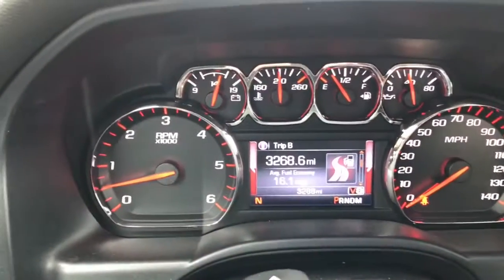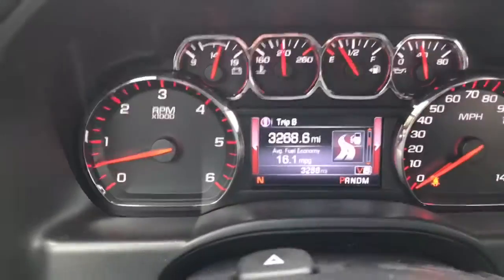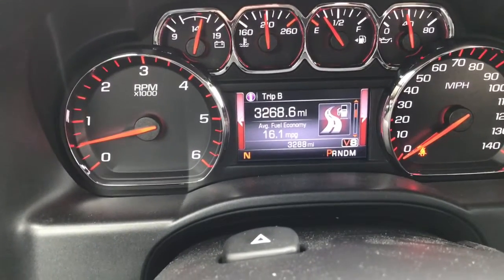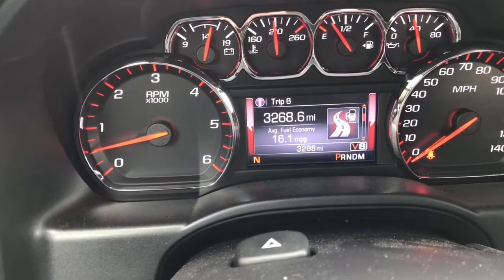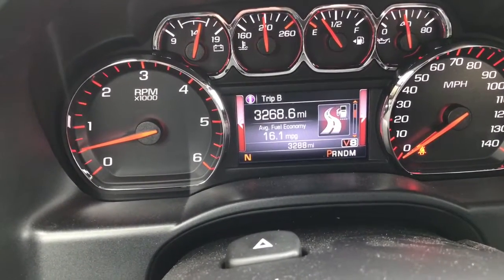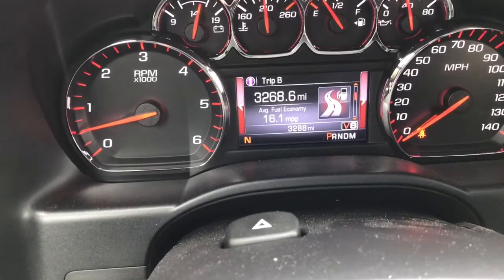There's what the driver's information center looks like. Nice color display there. Pretty easy to use with the controls on the steering wheel. I wanted to show you my average lifetime fuel economy in there, and that's 16.1. That's mostly city/rural. I've had it on the highway for like a 50-60 mile trip once, where I was getting about 23, 24, which is the maximum rated for this. But there's 16 lifetime, 3,200 miles on this truck right now.